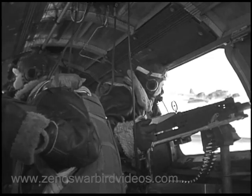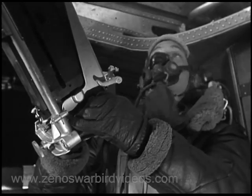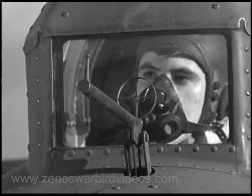This plane from the force which is to attack Anklam is now approaching the Danish coast, and the formation is subject to enemy attack at any moment.